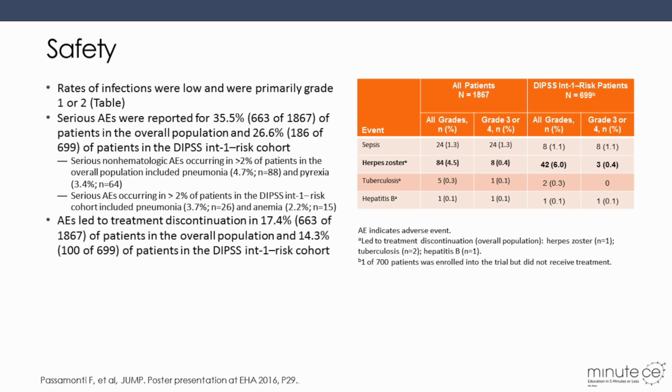One particular attention has to be paid to the evidence that treatment with ruxolitinib may increase the occurrence of herpes zoster infection. And indeed here, we registered about 5 to 6% events that were, however, mainly grade 1 or grade 2. So this data indeed confirm that you might expect an increased risk of herpes zoster reactivation, herpes zoster infection in patients receiving ruxolitinib.